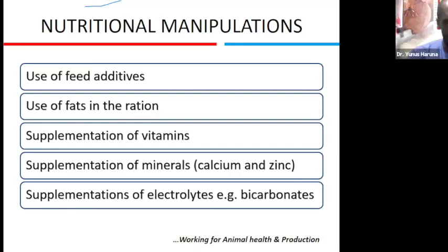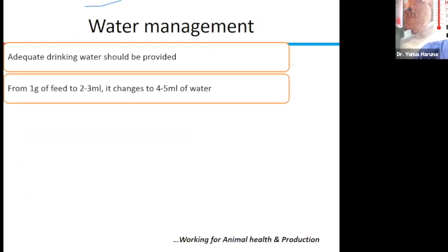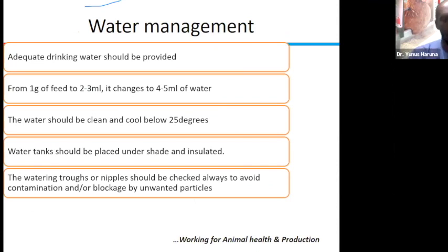to take feed at that point in time. And then supplementation with vitamins, which can be done through the feed or in water, because the birds are losing a lot of minerals, a lot of electrolytes. So you need to supplement them with a lot of vitamins and electrolytes during the period of heat stress. So adequate water should be provided. I must emphasize that the water should be cool and clean. Cool drinking water and clean drinking water.